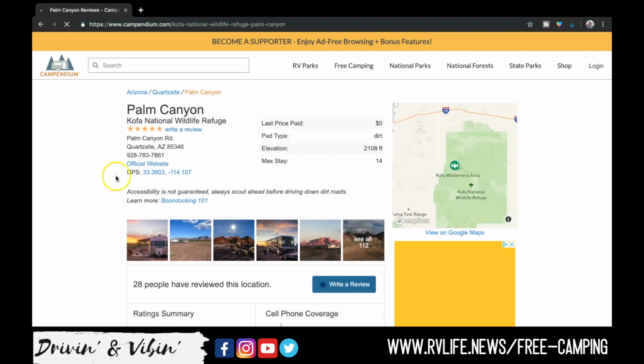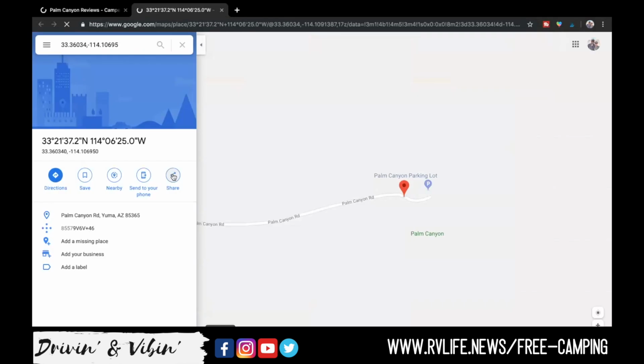What I really like though is this GPS coordinate option. You can click on this GPS option and it's going to show you right on the map where that's located. Scroll out a little bit and I can see a detailed location with topography on Google Maps.